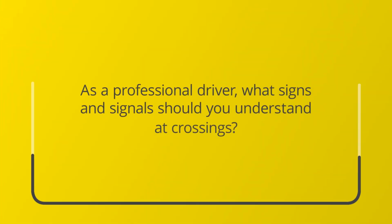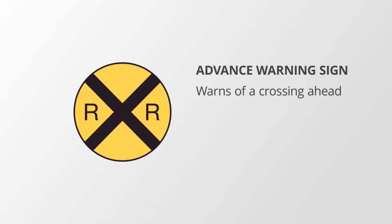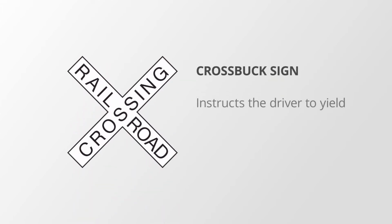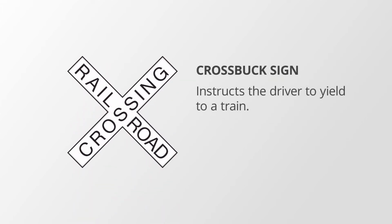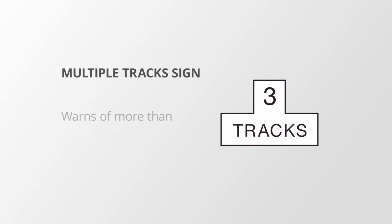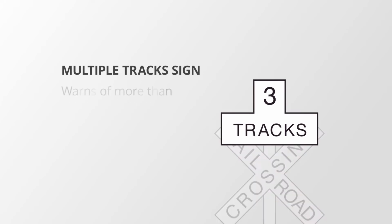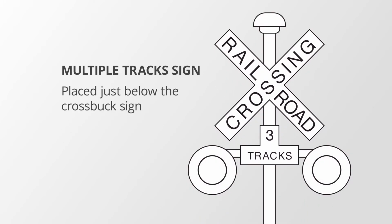As a professional driver, what signs and signals should you understand at crossings? An advance warning sign warns of a crossing ahead. A crossbuck sign instructs you to yield to a train. The painted stop line before the tracks indicates where to stop. A multi-track sign warns of more than one set of tracks at a crossing. When used, this sign is placed just below the crossbuck at a crossing, and it tells you the number of tracks to expect at that location.